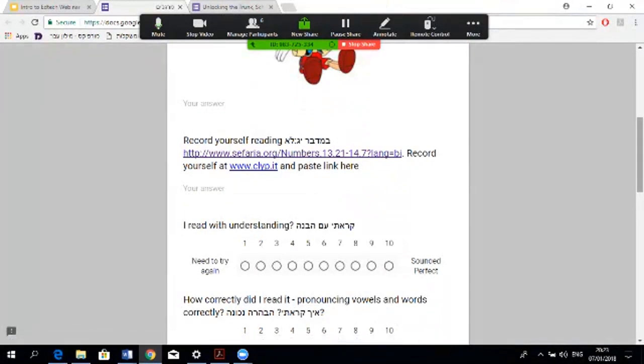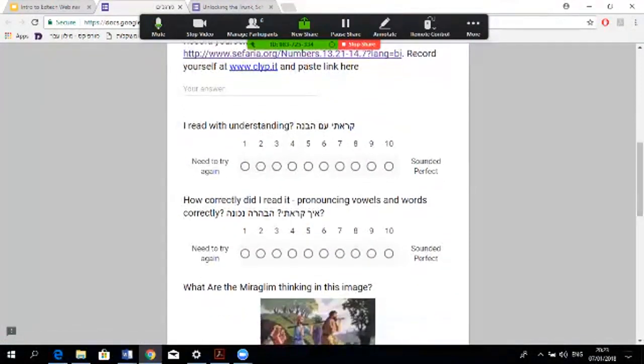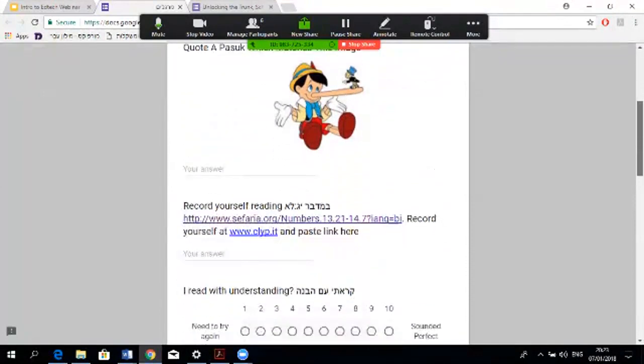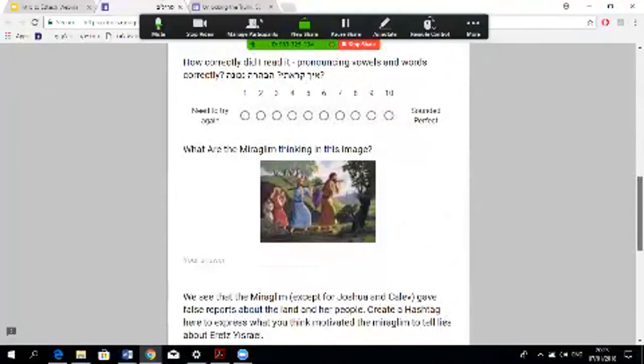And more than just reading that verse and recording it, they have to rate themselves, self-evaluate, or they can be working in pairs and evaluating each other. Did they read with understanding? Did they read correctly and pronounce the words correctly? And again, when we go to the responses, you will have a record which you can keep and look back on, from the beginning of the year to a third of the way through the year to halfway through the year towards the end of the year. How are your students doing in terms of reading? By listening to them, by their self-evaluation, by their peer evaluation.